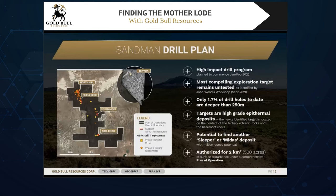Sandman has been the subject of exploration since the 80s. Over $30 million has been spent. However, the opportunity that we see is that most of that money has been spent in the top 100 meters, yet the most significant deposit style we believe occurs beneath the top couple hundred meters, at a target depth of around 250 to 350 meters, where we've got less than 2% of the historical drill holes.